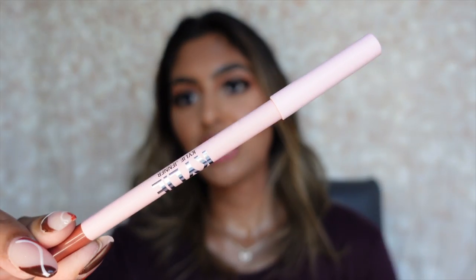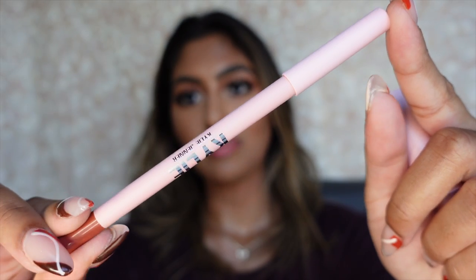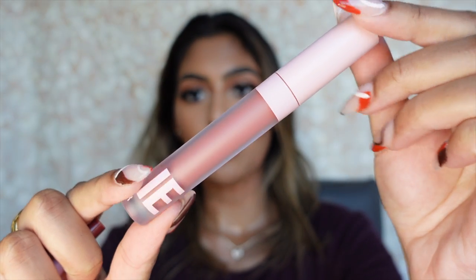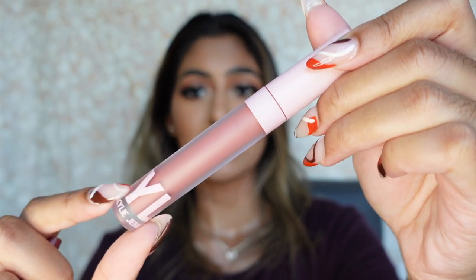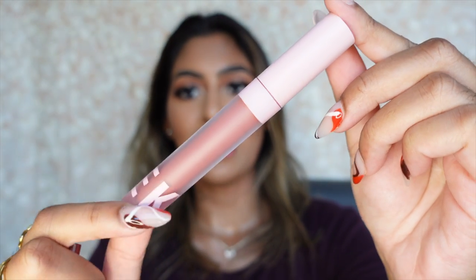And of course, the packaging basically looks like the standard Kylie Cosmetics packaging, as well as their liquid lipsticks. Although the Kylie is now at the bottom, which is really nice, and it's more of a frosted glass bottle, but it still is pretty cute, and it definitely gives off the Kylie aesthetic of the brand.